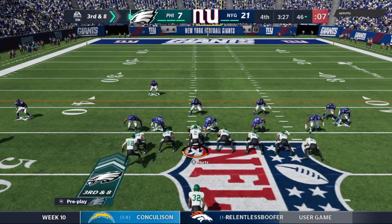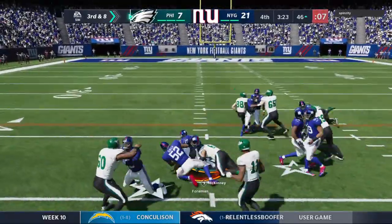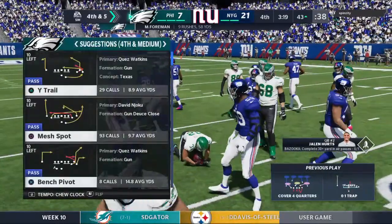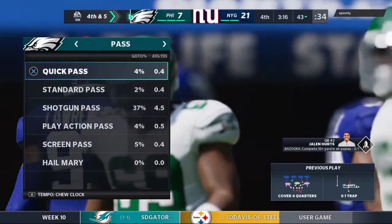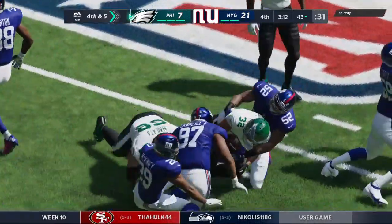On 3rd down, Foreman. And he's going to be stopped here at the 43, and that is not near enough to pick up the first. 3 yards won't be enough here as that'll bring up 4th down. Well, look at the clock. You're down 2 scores. Have to go for this, don't you?